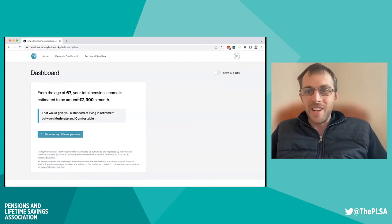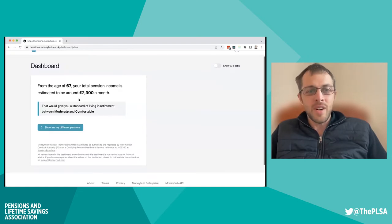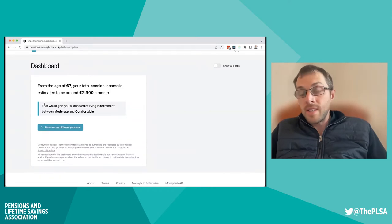We're exploring the whole issues with gross and net, and giving the user the option for annual and monthly, etc. And here as well, we think it'd be quite useful to reference retirement living standards. And so for this particular user, they have a standard between moderate and comfortable.